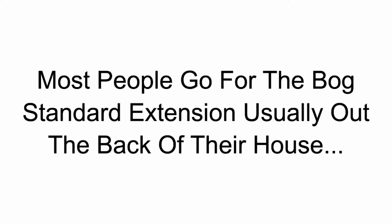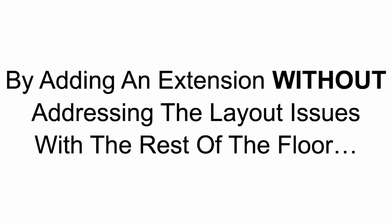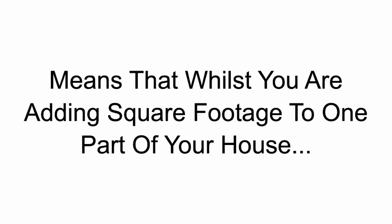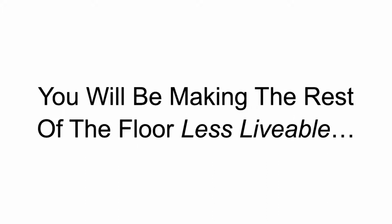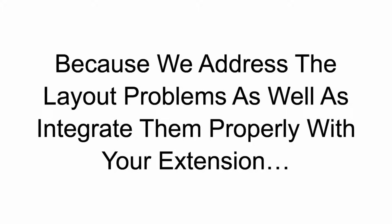Most people go for the bog standard extension, usually out the back of their house. But this in fact makes your home worse. By adding an extension without addressing the layout issues with the rest of the floor, whilst you're adding square footage to one part of your house, you will be making the rest of the floor less livable. So to fix all this, we do what we call the preemptive property planner, because we address the layout problems as well as integrate them properly with your extension.